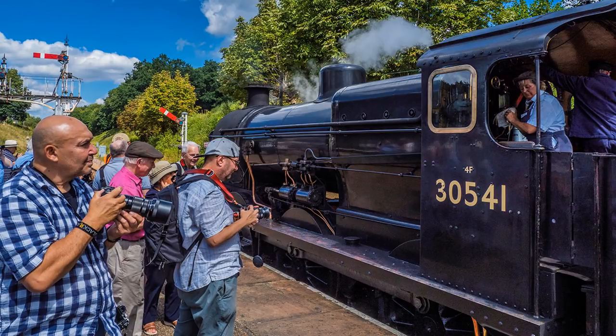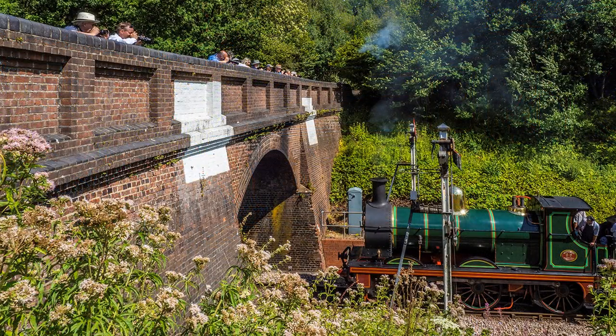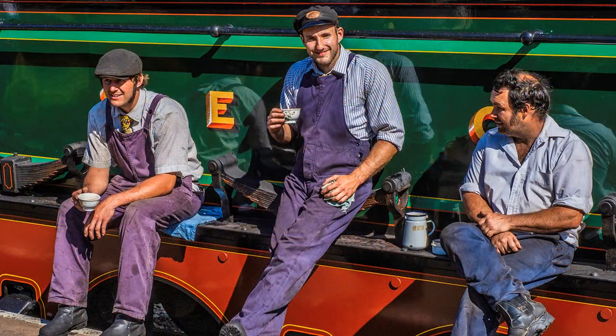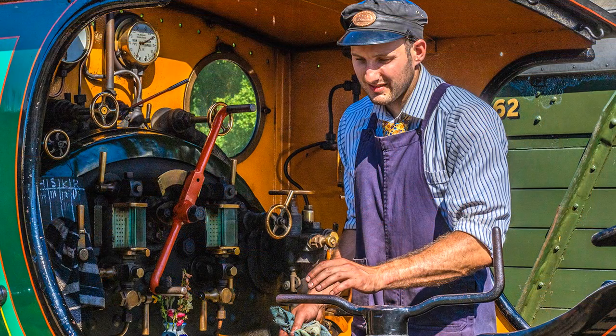Fortunately, steam trains do not demand a green and pleasant land. I hosted an event day on the Bluebell Railway for Olympus, with the valuable help from their technical team. Whilst much of my time was taken up with assisting others, I did manage to sneak in a couple of character shots of railway staff.